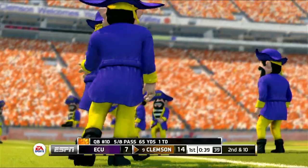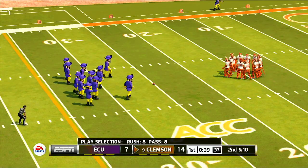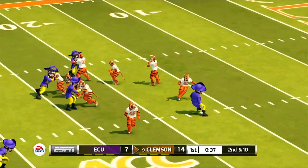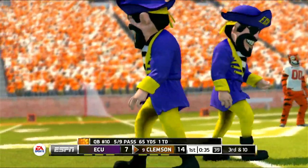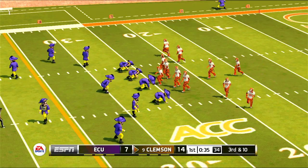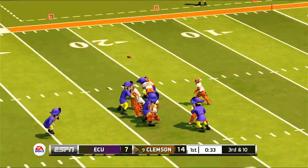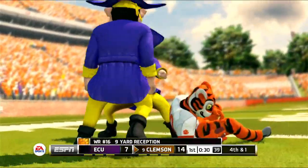Throws to the fullback. They can't hook up. Incomplete. From their own 25-yard line, it's second down. Looks for the tight end, but they can't hook up. Number 86 was the intended receiver on the play. That brings up third and 10. Catches it, and he's looking for more. Tackle at the 34-yard line. Good possession there for the defense.